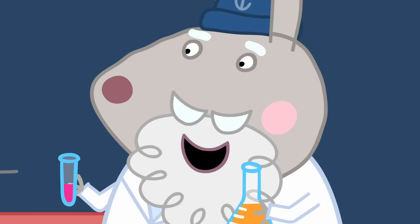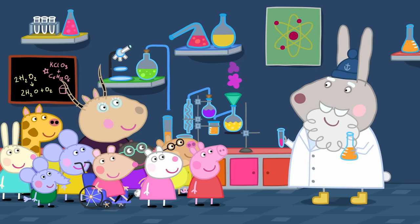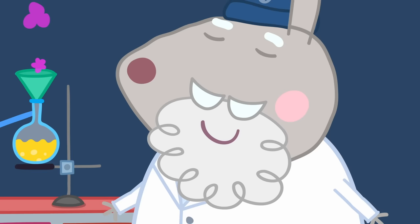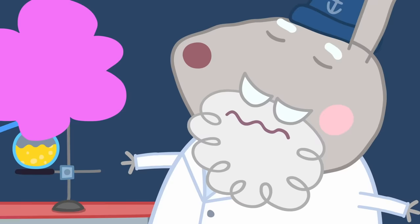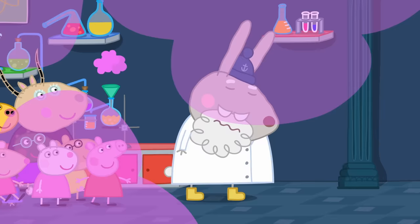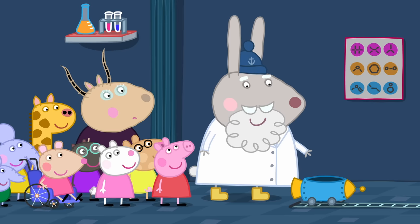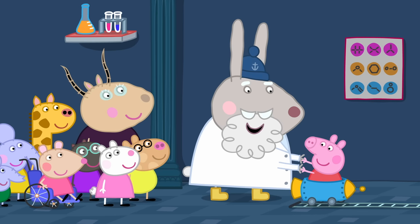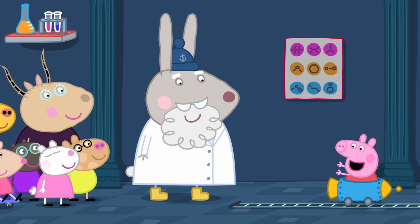Hello, children! Here is Grumpy Rabbit. Now it's time for some dangerous science. Don't be alarmed. There is a responsible adult in charge. Me. Who wants to ride in this rocket? Me! Peppa, kindly jump in. Are you sure this is completely safe? Of course it's safe. Now, Peppa, put your hands against mine. On the count of three, push! 1, 2, 3, push! Wow, I'm moving! Yes, that's called propulsion!